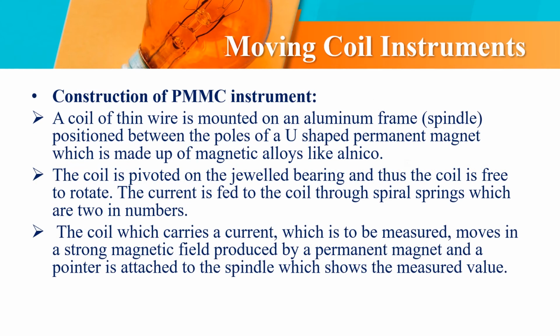Moving coil instruments. Construction of PMMC instrument. A coil of thin wire is mounted on an aluminum frame spindle positioned between the poles of a U-shaped permanent magnet, which is made of magnetic alloys like alnico. The coil is pivoted on a jeweled bearing and thus the coil is free to rotate. The current is fed to the coil through two spiral springs. The coil, which carries the current to be measured, moves in a strong magnetic field produced by a permanent magnet, and a pointer is attached to the spindle which shows the measured value.